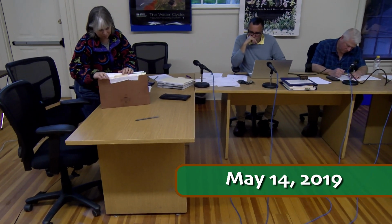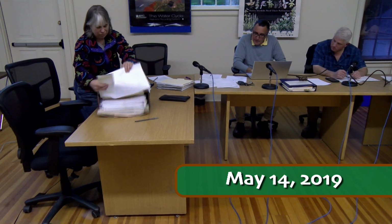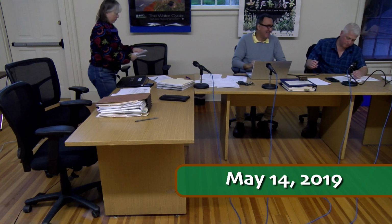So moving on from item 4, bills to pay, to item 5, financial accounts updates. I thought I saw one. 5/6/19. Okay. So I have what looks like a ledger, dated 5/6/2019. 2 pages.